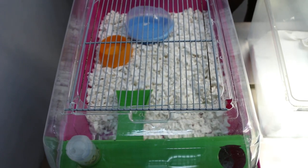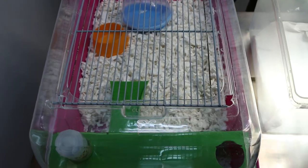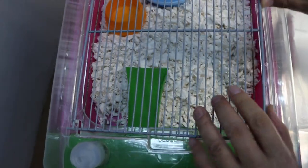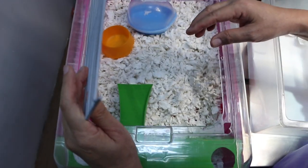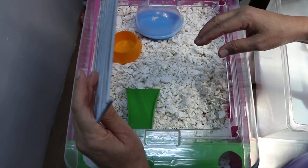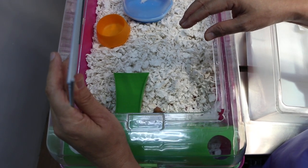5th of April 2018. Today is Thursday, 5:42 p.m. But in this case, it's a very interesting case in the sense that this Syrian hamster came in with a big swelling below the right eye, as you can see.